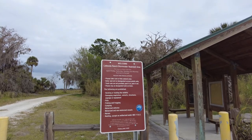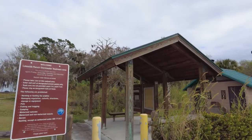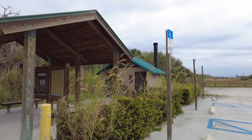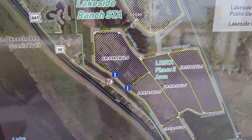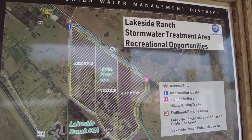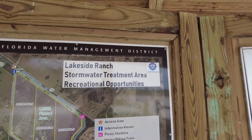There is this Lakeside Ranch stormwater treatment area. It's about 10 miles north of Dupuis Campground. And there's vault toilets here and some trails going down here. Here's a look at the little sign here. That's where we are. And there's all sorts of trails in this little area where they're reclaiming this stuff for wilderness recreational opportunities.